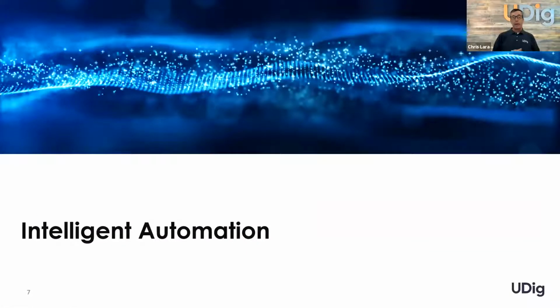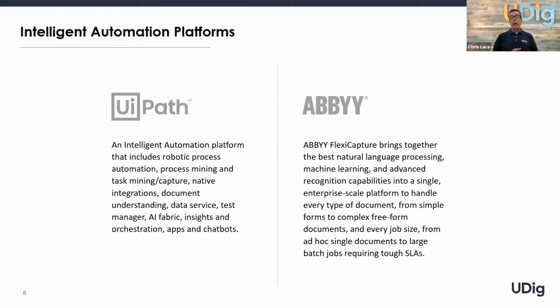So we'll talk a little bit about intelligent automation, and I'm going to turn over to Dustin here in just a minute. But before we get there, we'll talk about a couple of the platforms that you'll see referenced today in the presentation. One of them being UiPath. So that is an intelligent automation platform. Dustin will go through some of these terms, really just listed out the individual components. More than just RPA, and Dustin will talk about RPA in a few minutes, but it's really a whole platform, and that's key. Includes some of the document processing pieces that you'll see today.